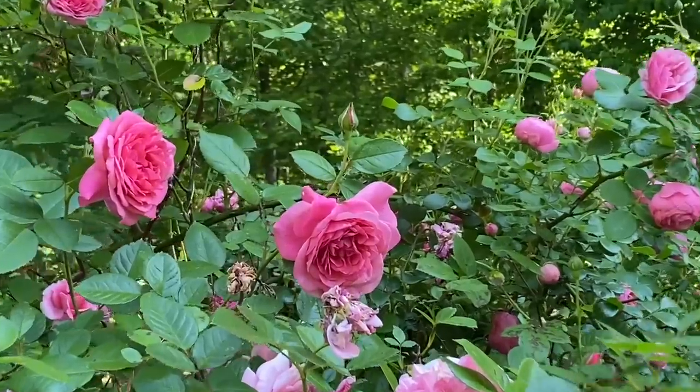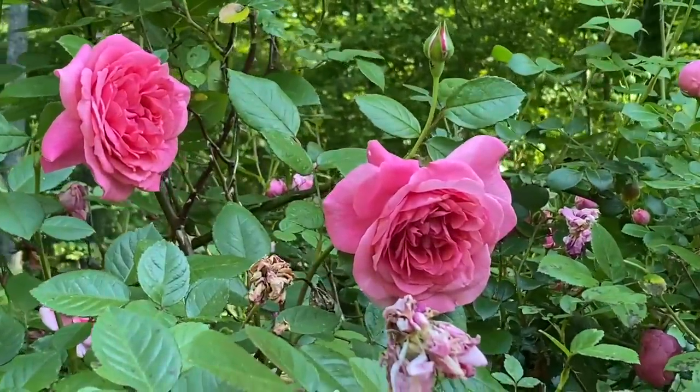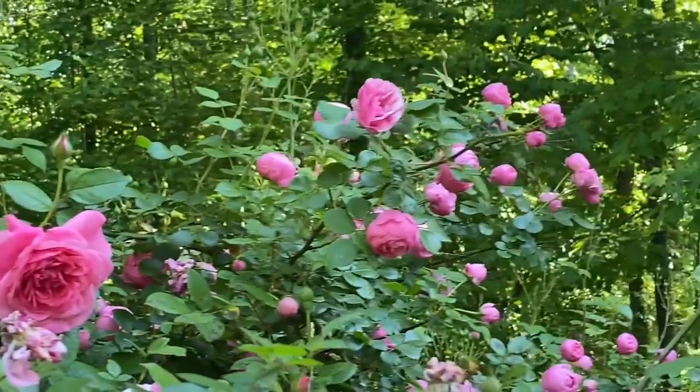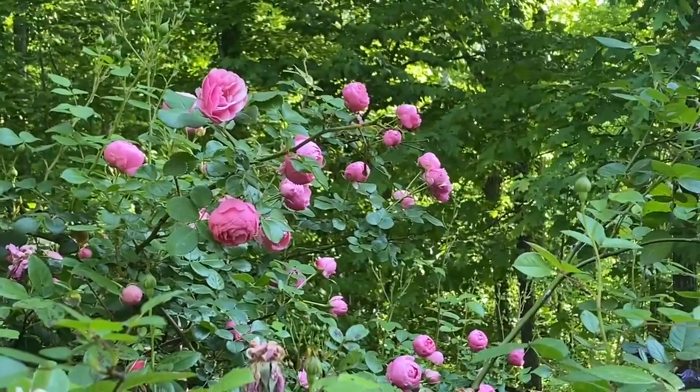Stunning rose. Isn't that beautiful? And as you can see, Pompanella has kind of grown up and over the railing here.